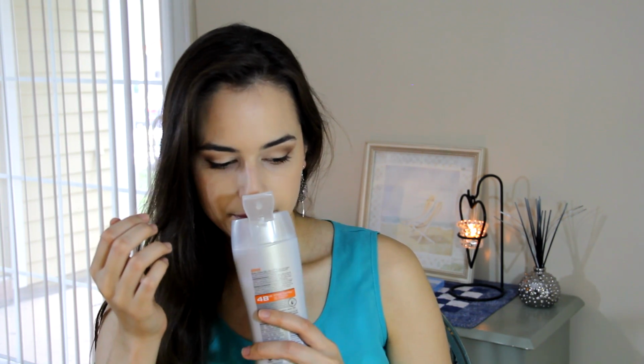So I just grabbed the Suave Sleek shampoo and conditioner on a whim. I think it was on sale at the store. Maybe it was the cheapest that I saw at this store, and I really ended up liking it. The smell is very warm, a little bit fruity, but a little bit musky, clean, and just fresh, and doesn't really smell too strongly. It's not a very perfumed shampoo.